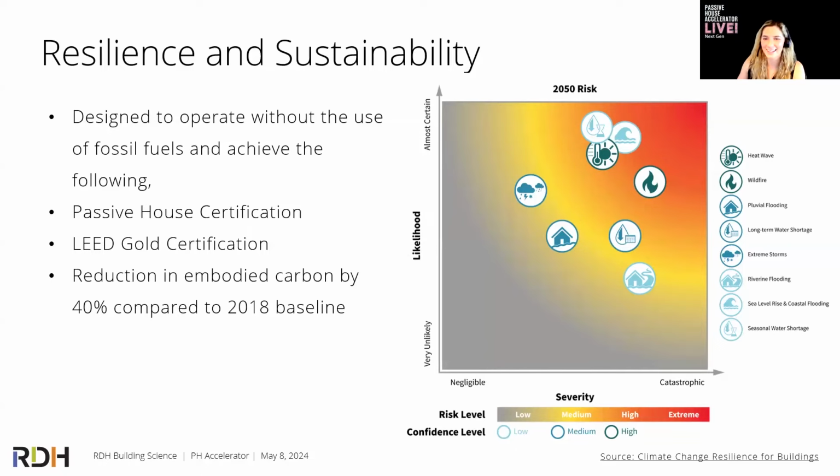Yeah, for sure. Makes sense. Okay, so this is a chart that we can all use to look at some severe events or risks, depending on the location and the type of building. It gives you a visual cue as to how to go about thinking about that risk. Exactly. That's pretty cool.